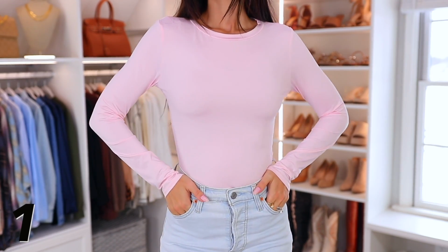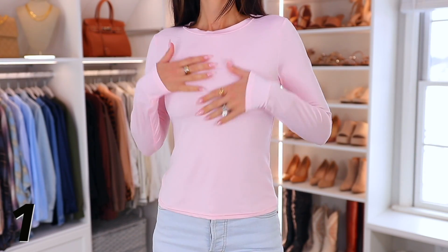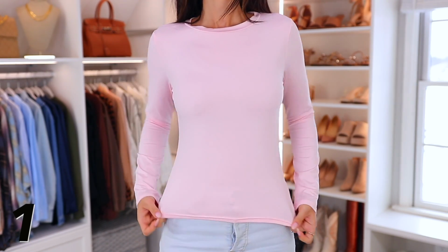However, I am impressed that it is such a light color and you don't really see through it. And it's not even double lined. It is just a nice thin material. I do have a nude bra on. It does come in other colors. I do think the price is really good. It's like $20.